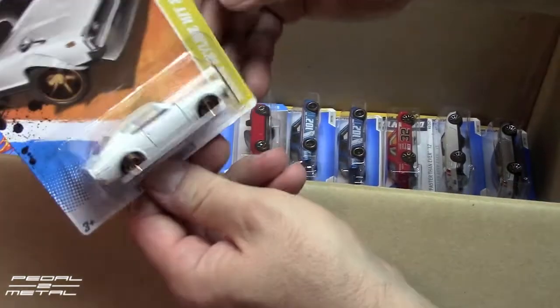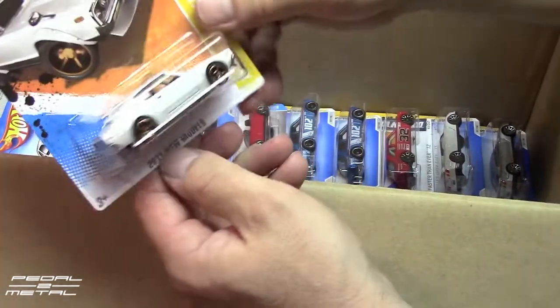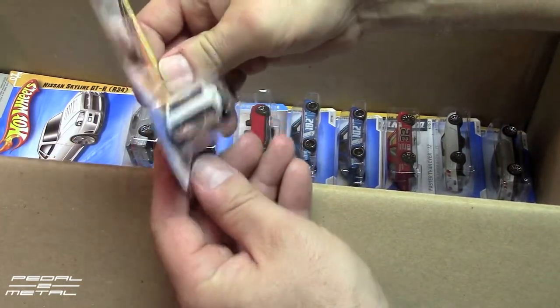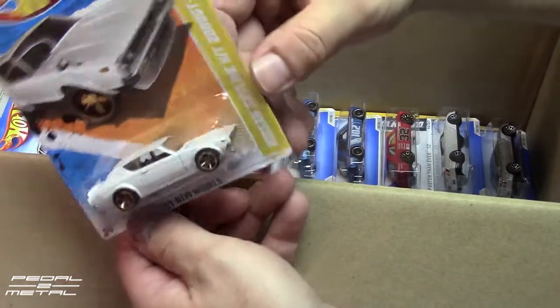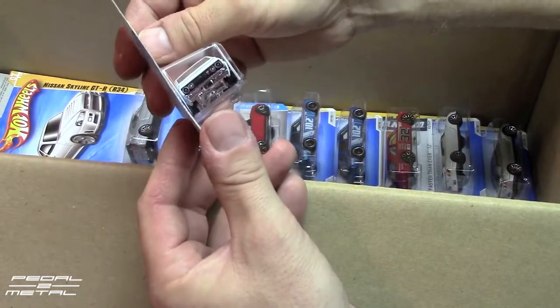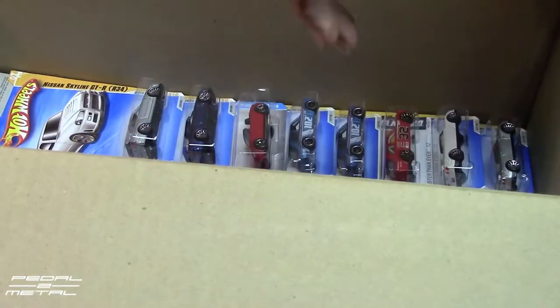Another Skyline in the white, the plain Jane from 2011. That would look cool too, I think, detailed. I mean, they did a pretty good job on it. I think the taillights and all the details are painted in. It's very unusual for Hot Wheels to go to this extreme. I think that normally they don't have that kind of detail.